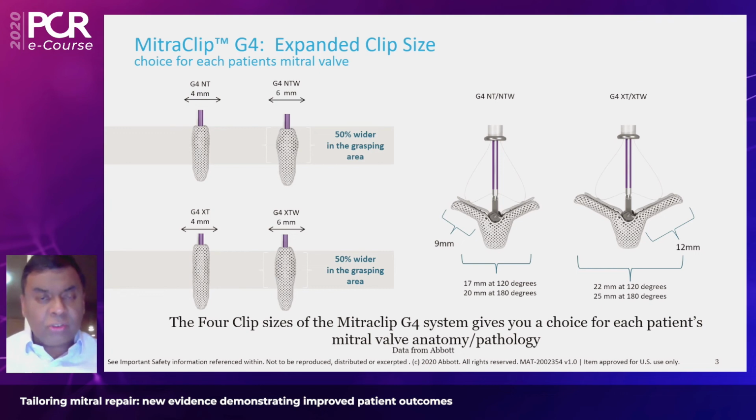This is the characteristic which is between. You can see over here on the left side, the regular clip is about 4 millimeters, and the wider clip is about 6 millimeters. Similarly, you have the G4 XT and the G4 XTW. If you look at the length of the clips, the XTW is about 12 millimeters long compared to 9 millimeters in the NT. So when you're using an XTW, you get a wider as well as a longer grasp of the leaflets.